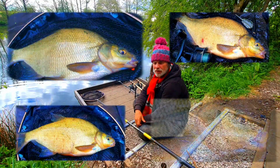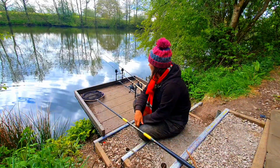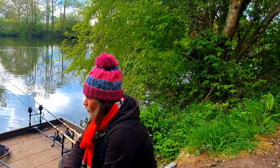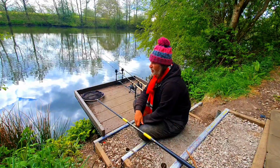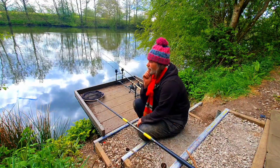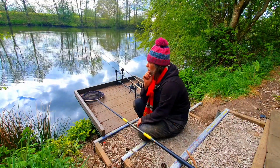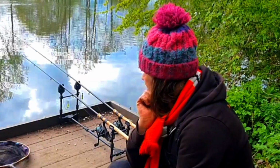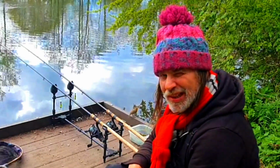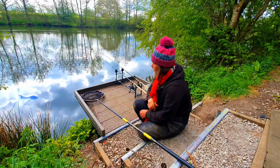I opted to fish the specimen rods so I can relax basically. Sometimes when we sit on the seat box, get the tip rods out and all the rest of it, you forget to take in the surroundings and wildlife and everything. Taking a step back and going on the specimen rods, you get to relax. You have to watch, like this fella here, this little robin, who's enjoying all the maggots. Aren't you, mate? He really is.